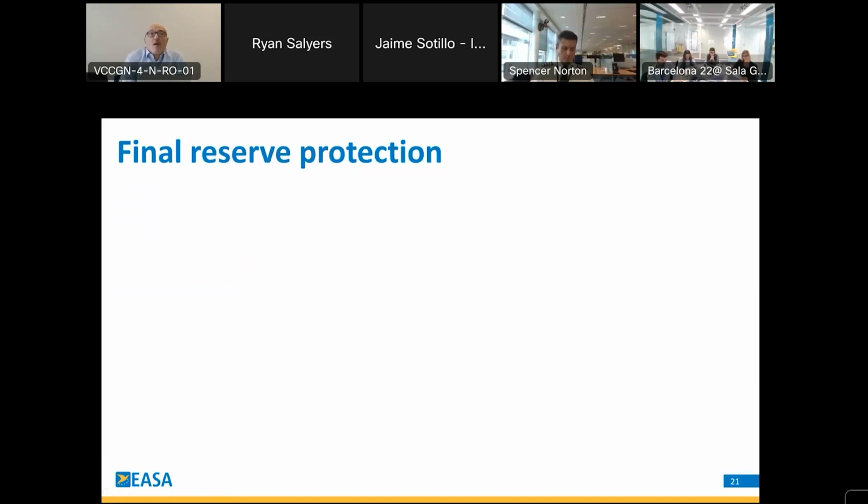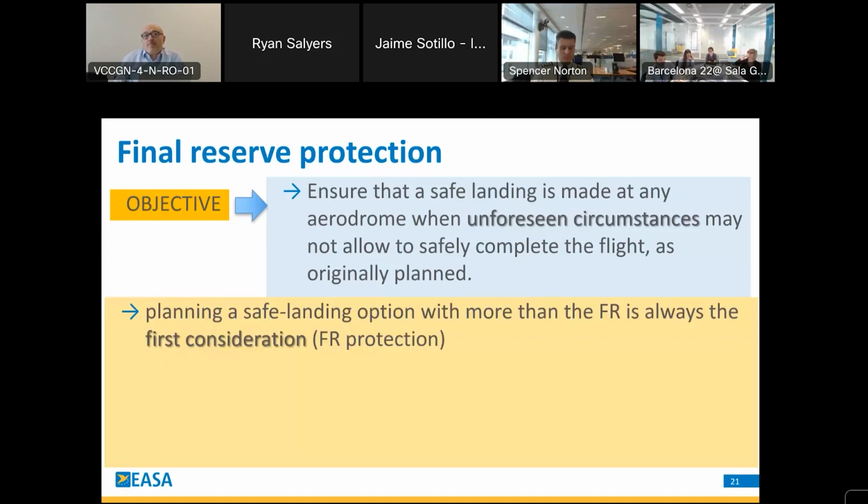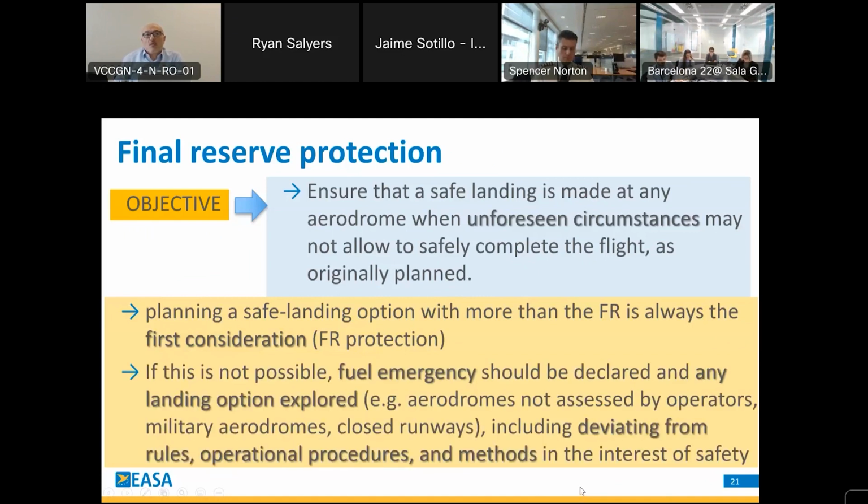On the final reserve protection, the basic objective is that you ensure that the safe landing is made at an aerodrome where unforeseen circumstances may not allow to safely complete the flight as originally planned. So this is the objective. The first consideration should be that the crew should protect the final reserve and as much as possible perform a safe landing, so adequate aerodrome, without breaching any operational limitations or SOPs.